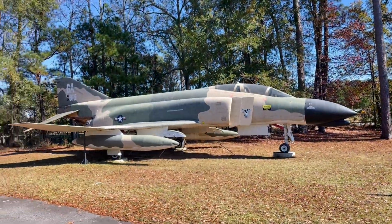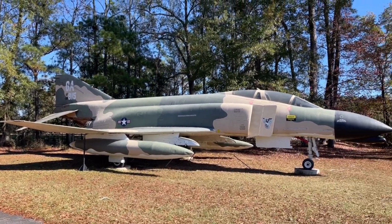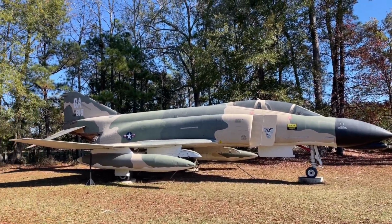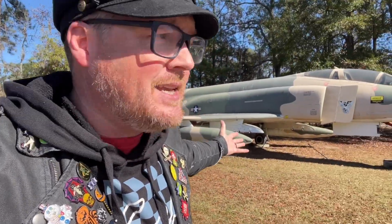So before we start taking a look at these jets, let me just say that I don't really know very much about them. I'm sure many of you watching right now probably are a lot more knowledgeable when it comes to things like this, and that's fantastic. That's amazing. I'm not going to try and pretend like I really know what it is I'm talking about. I'm just going to take a look at these with you.